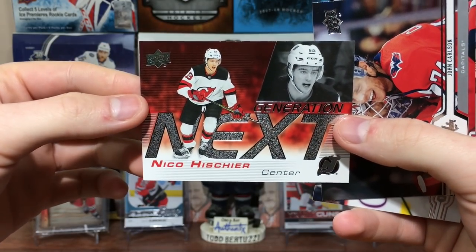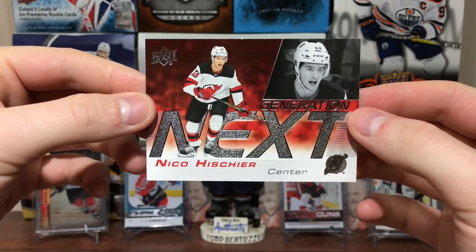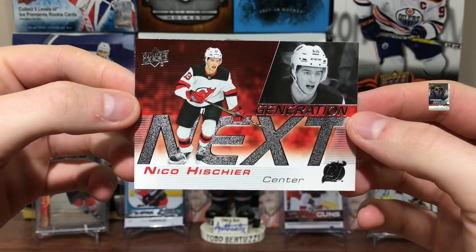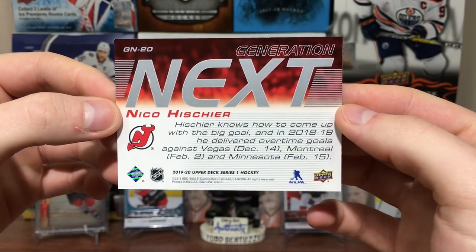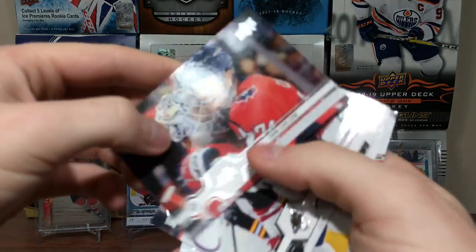Ooh, this is cool. Generation Next. Nico Hischier. So these are the Generation Next. I remember getting these in like '07, '08, Upper Deck Series 1. I had like a Brent Seabrook Generation Next. But yeah, that's a really cool looking card. 1 in 15 packs. I like the look of that. There you go. That's cool. Generation Next.